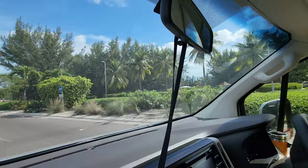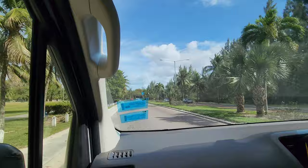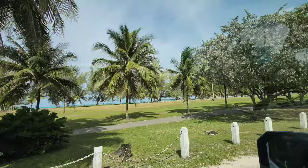Did y'all go to the beach at the hotel? Yes. Did you go out to the beach? No. Was there a beach? You could have gone straight out to the beach. But I'll make a stop, allow you guys to get out and view it. That's the Atlantic Ocean. This beach here is called Goodman's Bay Beach.